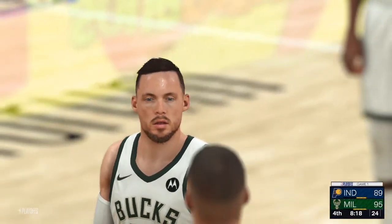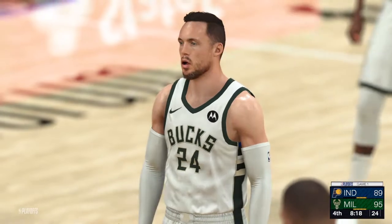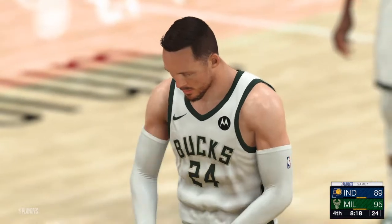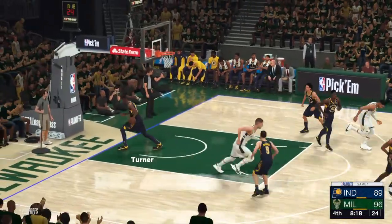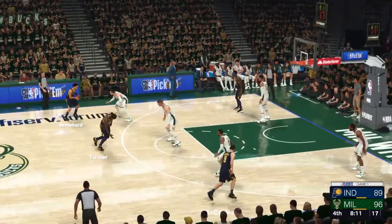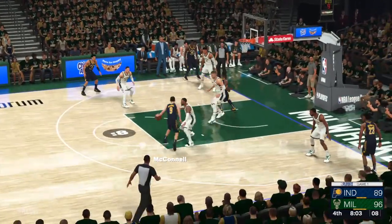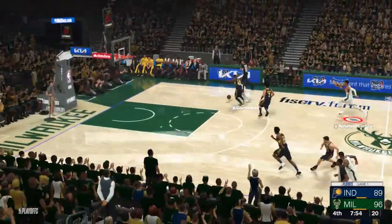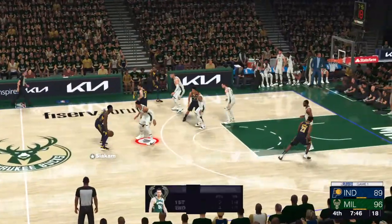Throw good. Connaughton. Both free throws good for Connaughton. Here's McConnell. Pass to Turner. Now here's McConnell. Five to shoot. Milwaukee with the rebound. Antetokounmpo's got 14 rebounds tonight. Going after it. Connaughton can't hit. There's more he could have done in this game for sure, but he hasn't kept them from pulling ahead.